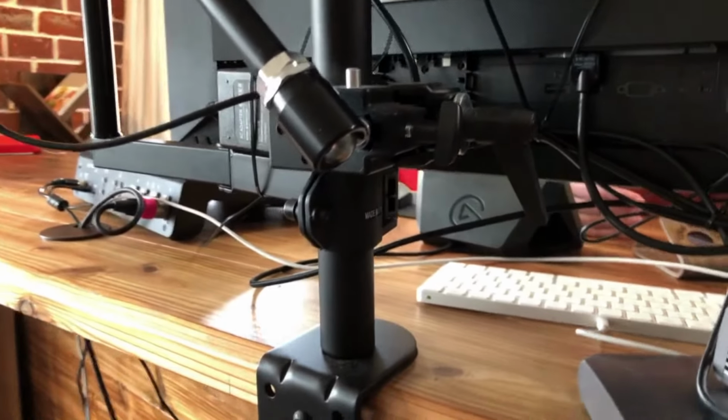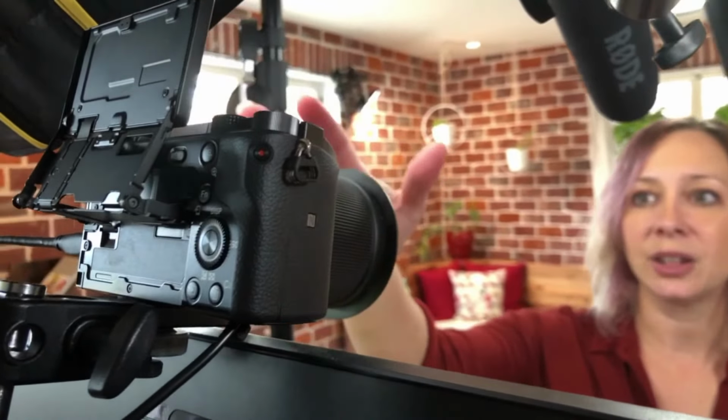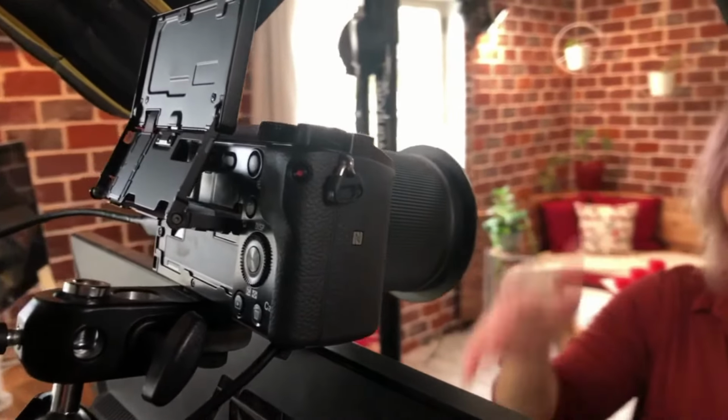Okay, so look at the camera next. This is the Sony a6100 with a 16mm f1.4 lens. That's what I'm using for my main camera shot. This one right here, the Sony a6100 with the 16mm f1.4 lens.